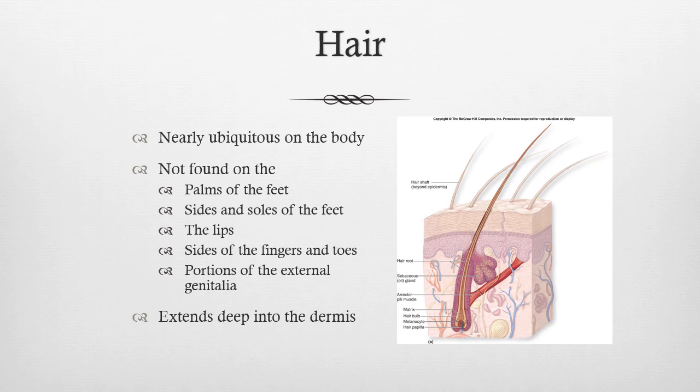And essentially, we have hair all over the body. Thick skin does not. So the palms of the hands and the soles of the feet both do not have hair follicles on them. Parts of the external genitalia, the lips, the nipples, all of those do not have any kind of hair follicles on them.